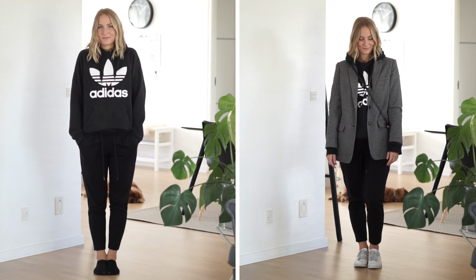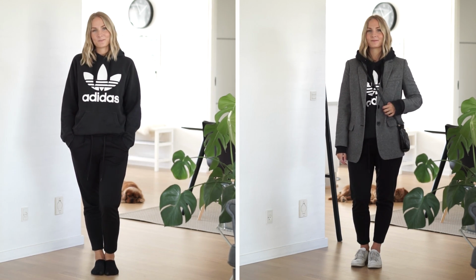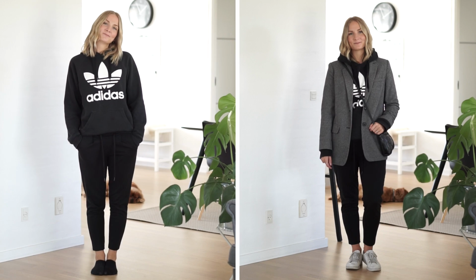Obviously, I have a small selection of loungewear that doesn't really count as a real part of my everyday wardrobe, so I have that parted from the rest of my wardrobe and then put that on the shelf. Some of my must-haves in this area are definitely a couple of hoodies or sweatshirts, and then my black loungewear pants that I showed you before. But I'm definitely not afraid to mix these loungewear items with everyday wear as well.